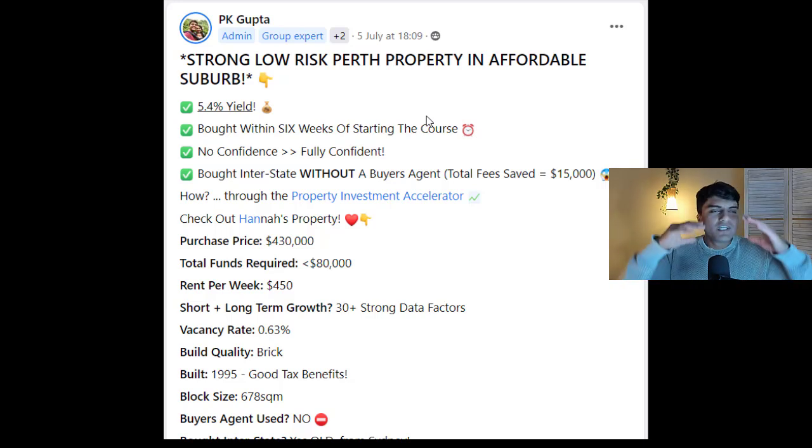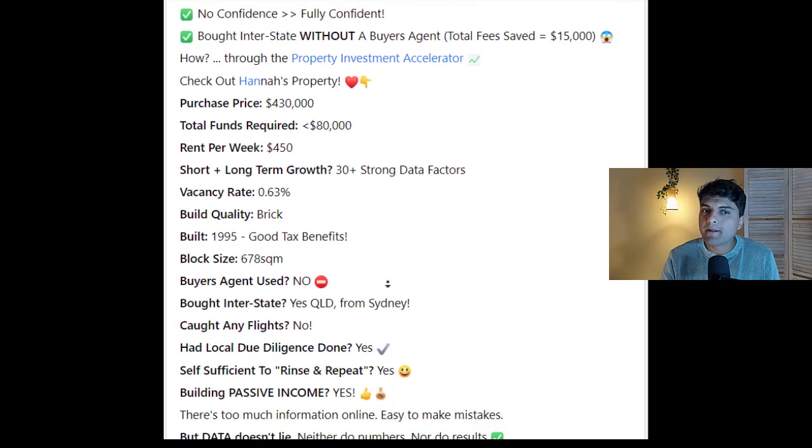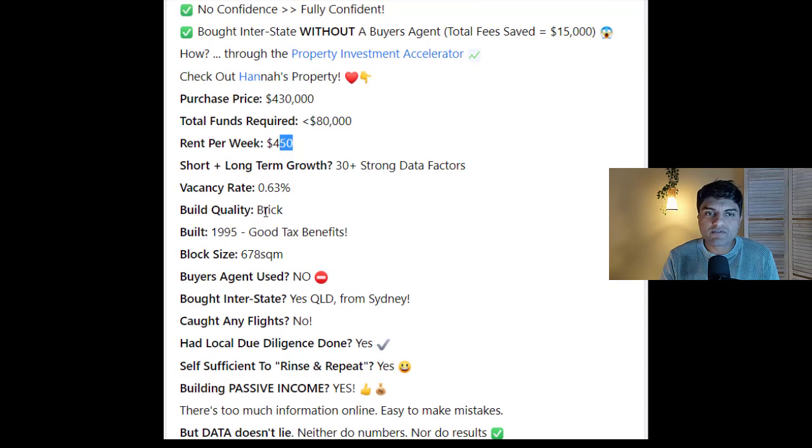I know so many of you are just wasting 4 or 5 hours every single day on realestate.com. That is the wrong way to go about things. All you need is 4 to 5 hours a week, and you can buy this type of property within just a month or two. Okay, $430,000 purchase price. She needed $80,000 to get the deal done. $450 in rent. Everything else is perfect.